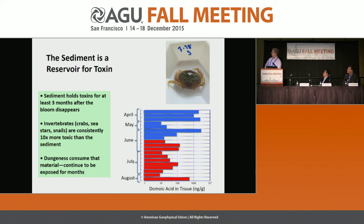And so this is just some data that we have showing this. This was during the bloom, all the blues, and we see lots of toxin in all these invertebrates sitting down in the sediment. The reds are after the bloom went away, so there's 1, 2, 3 months, and we're seeing toxin levels in the invertebrates in the sediment. They're just as high as when the bloom was around. And so this starts to explain why, even though the bloom went away maybe a couple months ago, many places along the California coast are still seeing Dungeness crab toxicity go up. And so it's quite possible that they're being exposed to this continuous source of domoic acid well after the bloom.